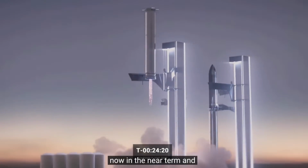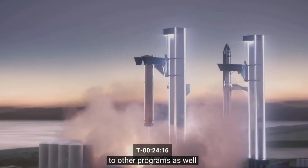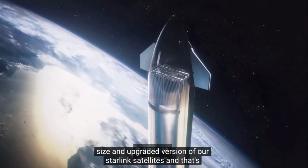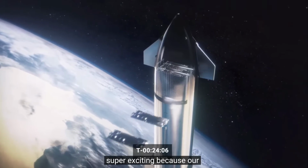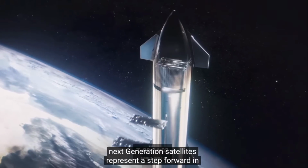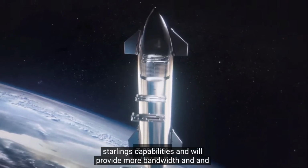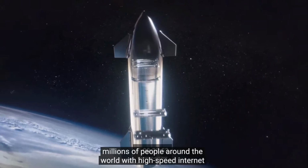Now, in the near term and a bit closer to home here on Earth, Starship will be critical to other programs as well. Once it's operational, Starship will deliver the full-size and upgraded version of our Starlink satellites. And that's super exciting because our next generation satellites represent a step forward in Starlink's capabilities and will provide more bandwidth and increased reliability to connect millions of people around the world with high-speed internet.